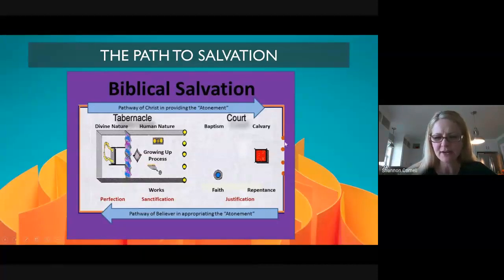So in this diagram, we're looking at the outer court as the justification of the sinner. We are justified by his blood, and we are cleansed by his word and by the Holy Spirit.